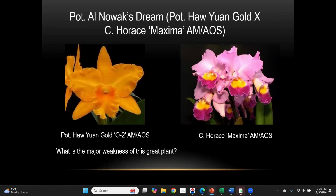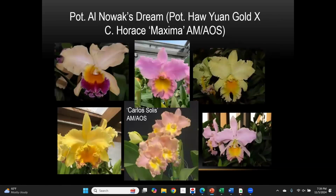So this is Edgar Foster Daniels. Then we got Taiwan Gold. This is the famous gold, the parent of Taiwan Yellow Ball. Again, a famous yellow that's come out of Taiwan, a great plant, but what's the major weakness? It's kind of a starry formed flower. It's kind of got those little knots there. Well, if you take that to Alnova Extreme, you get this. Get some pales, some pinks, some nice yellows, everything out of this cross.